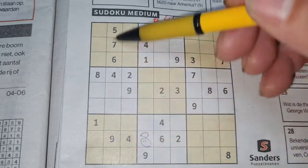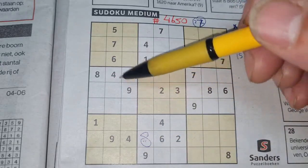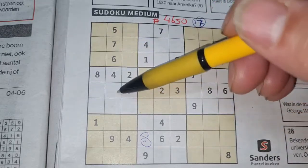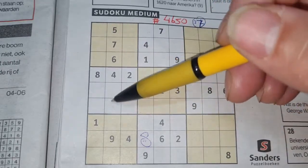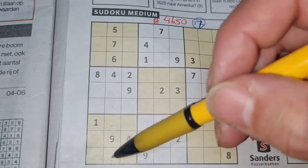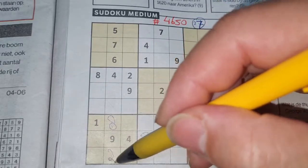In the second column, we have four missing numbers. Two of those missing numbers are the 8 and the 2. We have an 8 and a 2 in this big square, so no 8 and 2 in these two boxes. The 8 and the 2 go in those two boxes as a pair. We have an 8 there, no 8 there. 8 should be here and the 2 goes there.